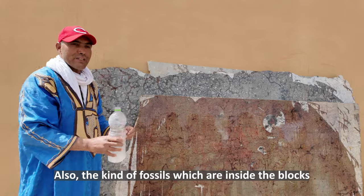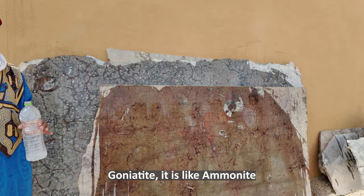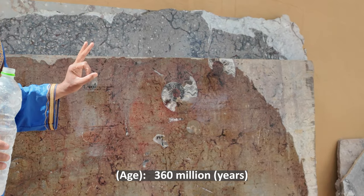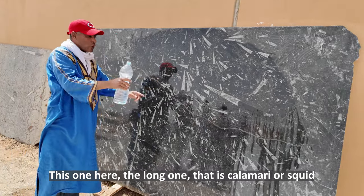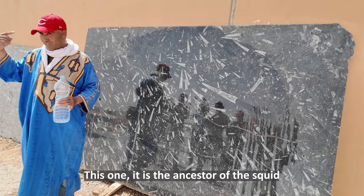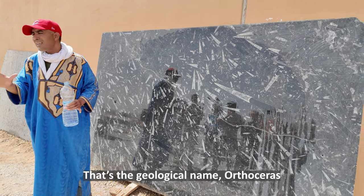Also the kind of fossils which are inside the blocks. For example, the round one, that is goniatite. Goniatite is like ammonites. You have heard about the ammonites? Yeah, like snails, snail or escargot. Yes, 360 million years. How they decide the ages, they're using carbon dating. This one here, the long one, it is like calamari or squid. But this one is the ancestor of the squid, not existing anymore similar to that. And we call it Orthoceras, that's the geological name.